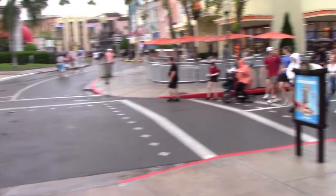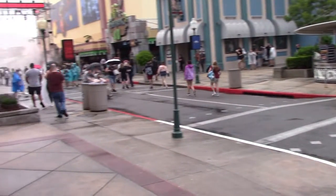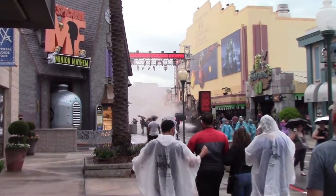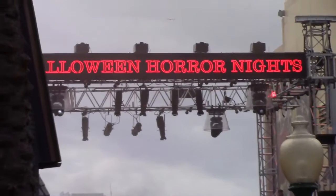And it's a rainy start. Horror Nights. But it is a start.